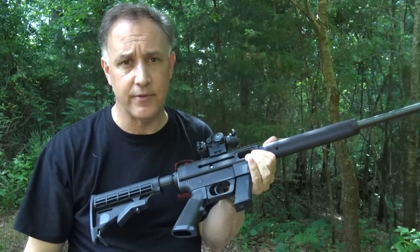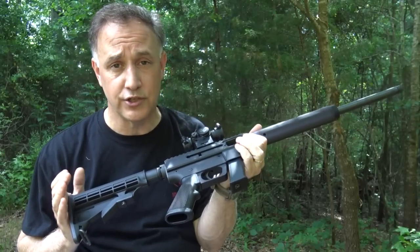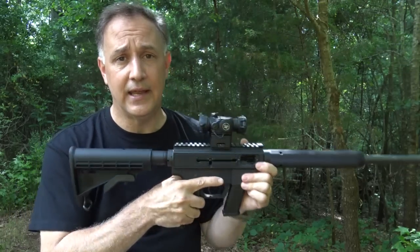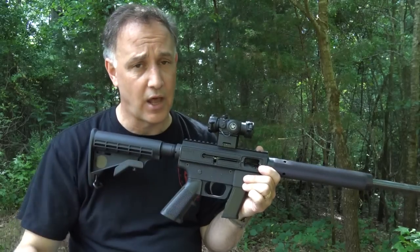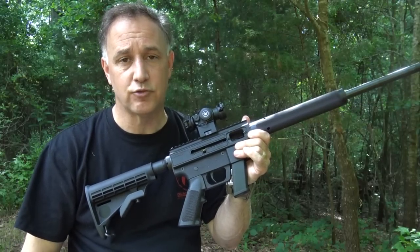We'll talk a little bit about some of my personal preferences, two of my favorite things about the rifle. Of course, using the AR parts, that's huge. Using Glock magazines, that's huge. I've stated that over and over. But what I really like is the balance of the rifle, and it really is very AR-15-esque. I shoot a lot of ARs, so this makes it really easy to transition to this rifle very seamlessly, with really the biggest difference being the magazines.